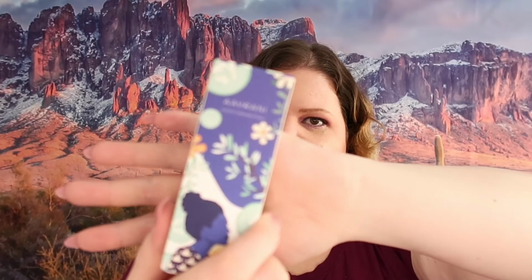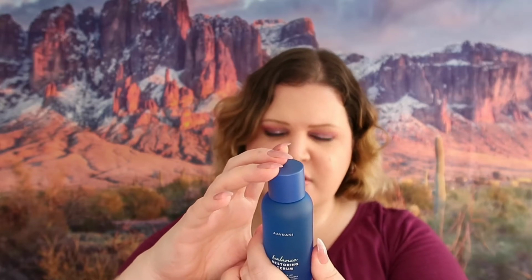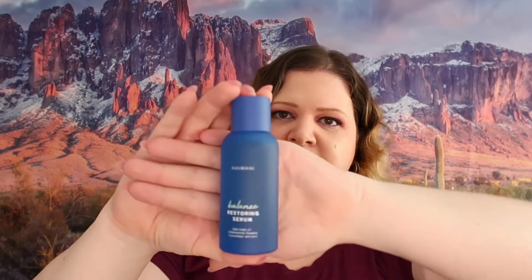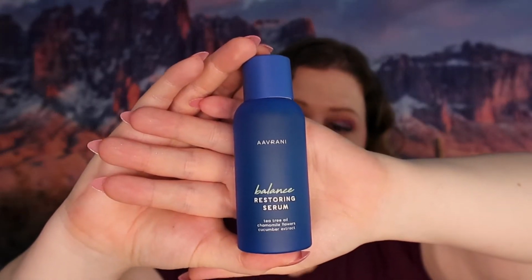That's the other. I don't have the prices listed on hand, but I will look them up and put them on the screen for you. And this is what that container looks like. So I'm assuming this is almost like a toner. You want to put that on before you put your serums and your moisturizer on. This is definitely something I'm going to be using because I was running low on toners and balancing products like that. So very excited to have received that.